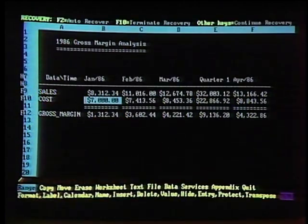I can stop it at any time, hitting any key, and then use the space bar to go one at a time. So it automatically logs and keeps track of every keystroke, and if disaster strikes, it's all still there in the record.